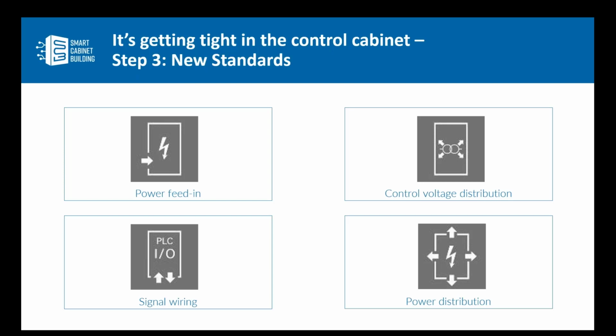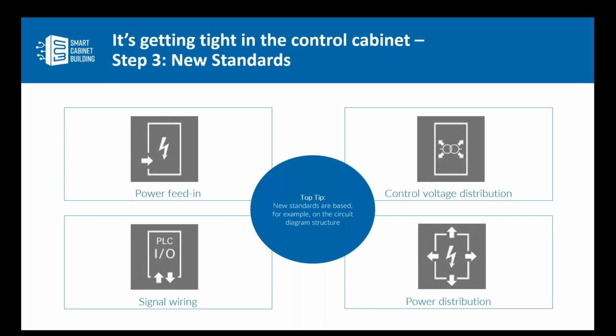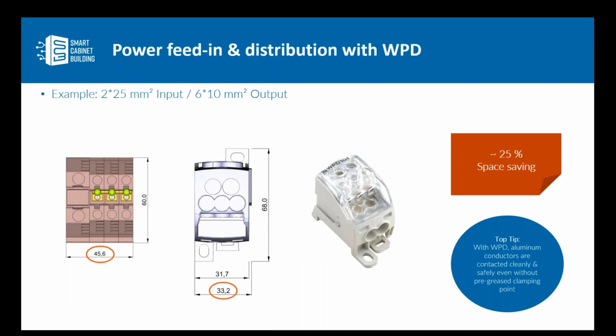This is a particular view in today's webinar. And as I mentioned, when you review and refocus your idea of standardization on that application field, then you will find that there are some solutions in the market which give you new possibilities, and I will show some of these in the next pages. When we're talking about power feeding and power distribution, one possible space reduction is the use of a compact power block like our WPD terminal block. You see the comparison from a traditional power distribution feed-in to the WPD block, compared by different diameters we feed in and feed out. This usage of the WPD has around 25% space saving.